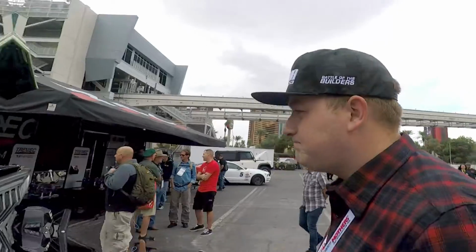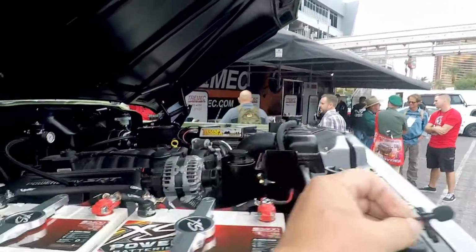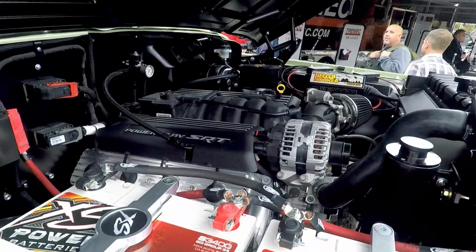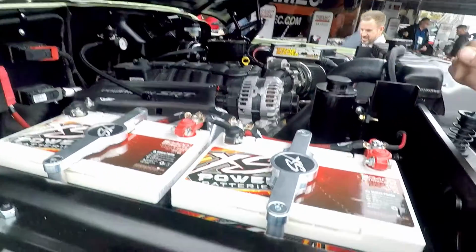All right, cool. So let's get a little closer here. Where do you want to start? Let's start at the heart. We have a 392 out of a 2022 Jeep Wrangler. So it's actually the Wrangler 392, not one out of a Challenger or anything like that. So it's the brand new 392.